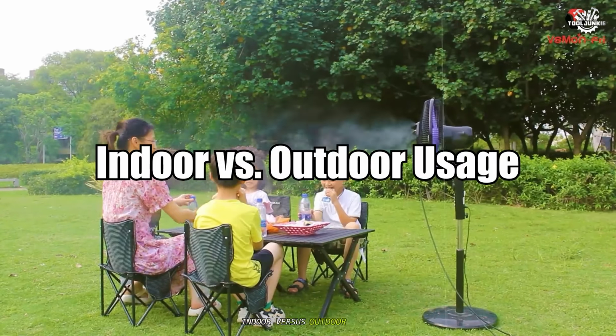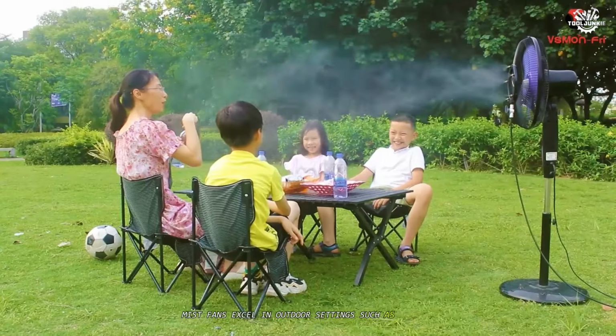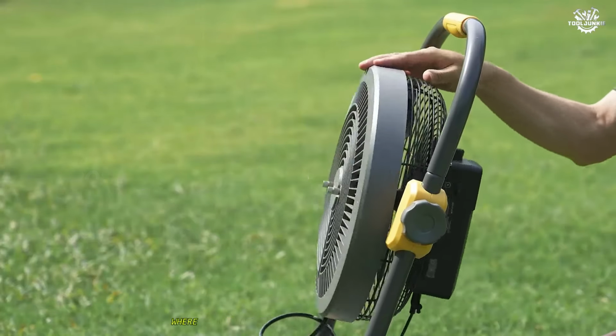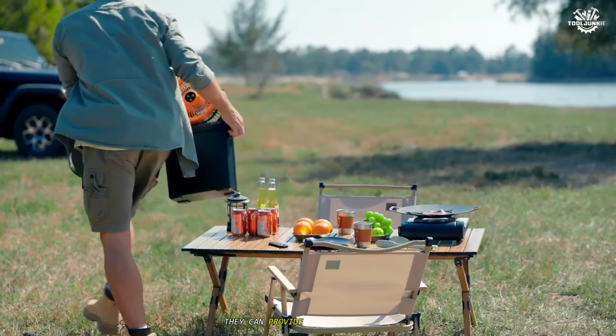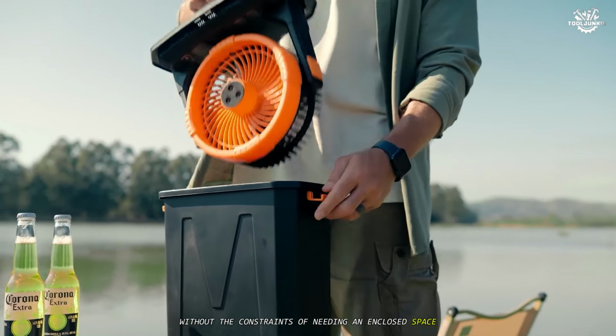Indoor versus outdoor usage. Mist fans excel in outdoor settings, such as patios, gardens, sports events, and semi-open spaces where traditional air conditioning would be impractical. They can provide localized cooling without the constraints of needing an enclosed space.